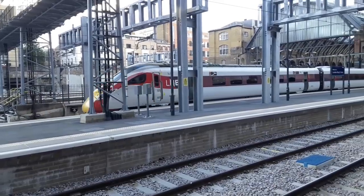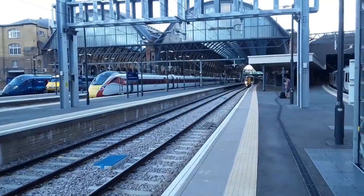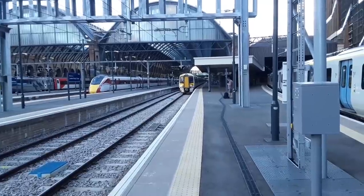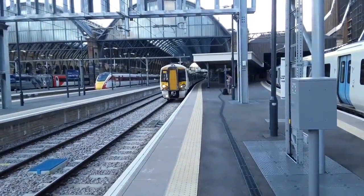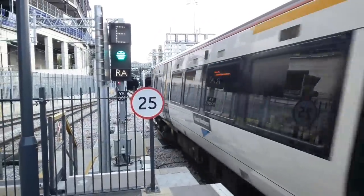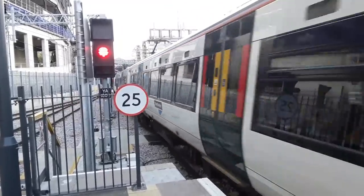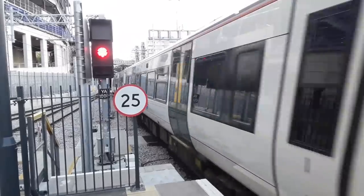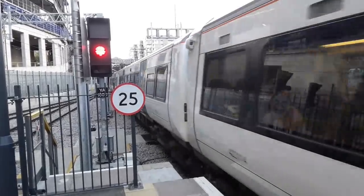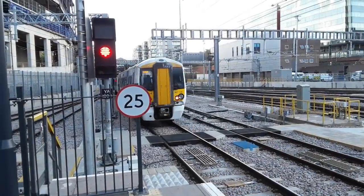Thank you, Squeaky. And in fact, now departing is the 1839 Great Northern service to King's Lynn. So, 387107 is now leading. With 114 now on the rear.